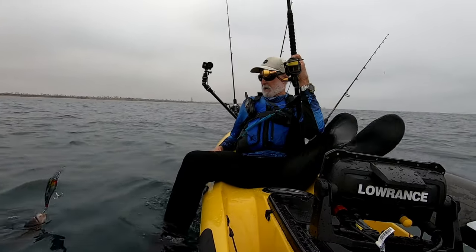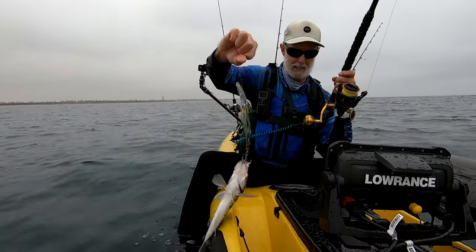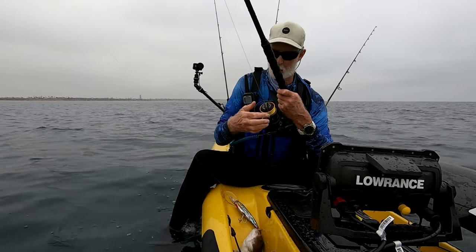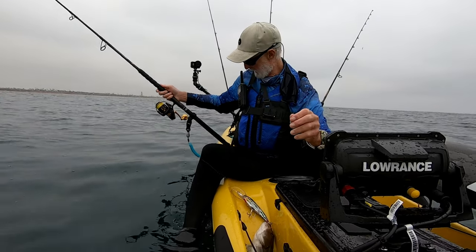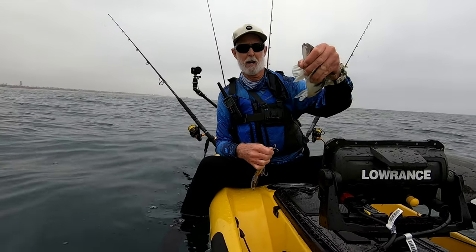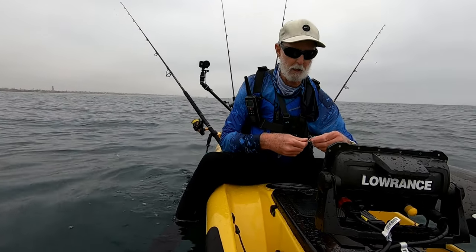Well, it's just average size, little sand bass. Okay, we're still calling that first fish of the morning. There we go, let's get him back in the water. There he goes, back down to the deep.